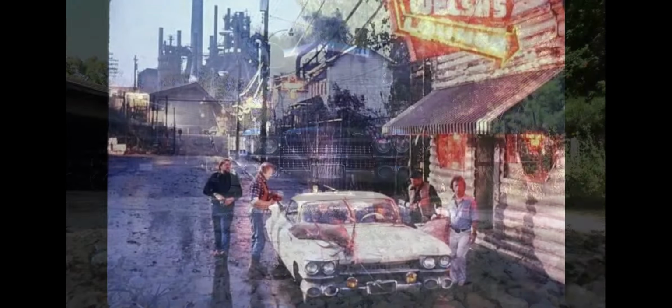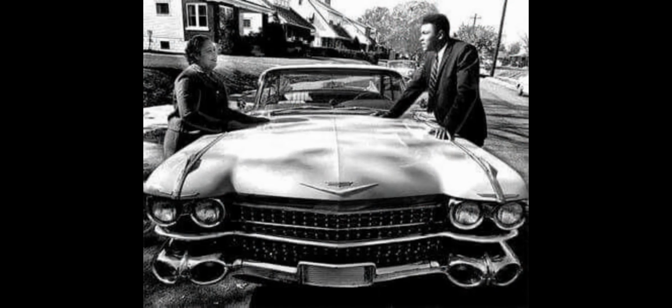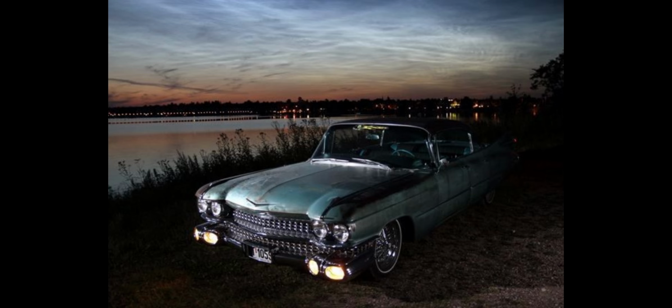The 1959 Coupe de Ville remains an icon of American automotive history, representing a time when luxury, innovation, and bold design were at the forefront of car culture. From its towering fins to its powerful V8 engine, it captures an era of optimism and extravagance that continues to inspire and fascinate car enthusiasts today.